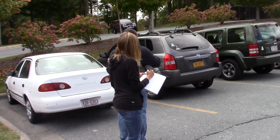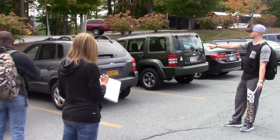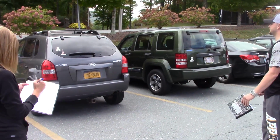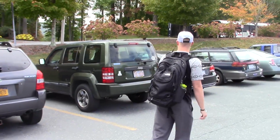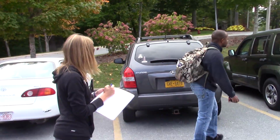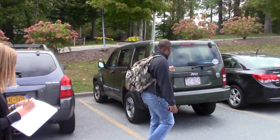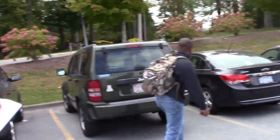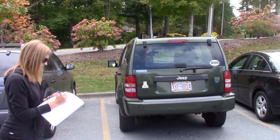On Thursday, October the 6th at 12:30, we took the blue bus up to Broy Hill lot. Once we got there, we walked as a group and recorded the cars. Lori acted as a scribe while the rest of us called out the make, model, and body style of all the cars in the lot. After Broy Hill, we went to the Greenwood lot and the Appalachian Heights lot. In those two lots, we repeated the same survey process.